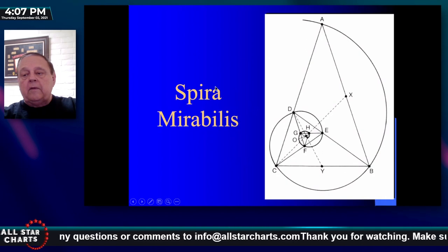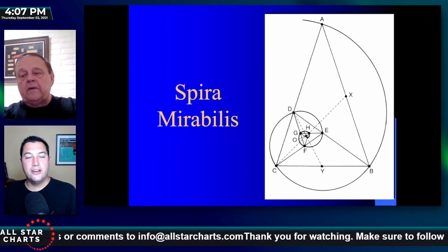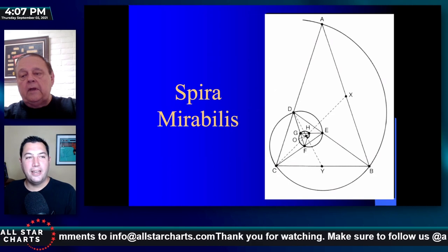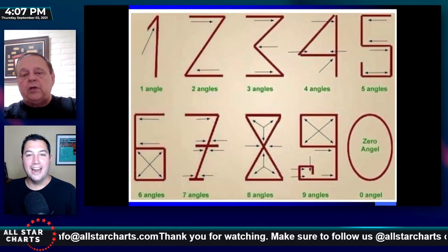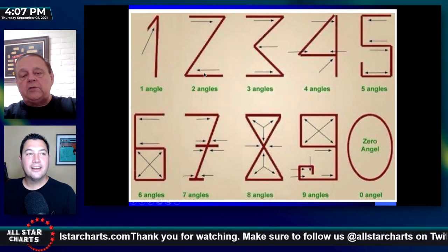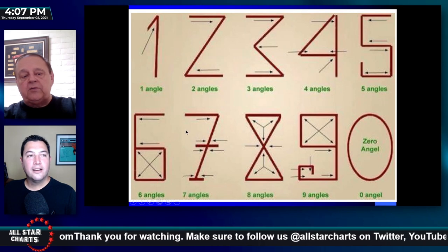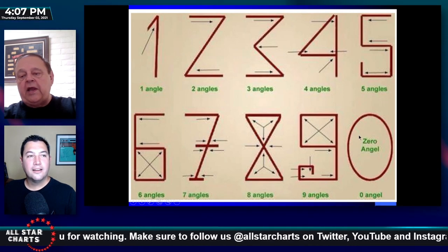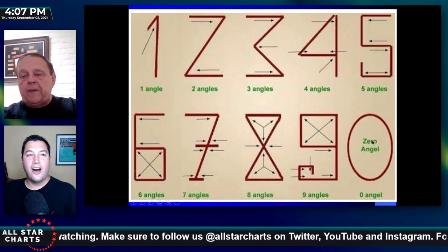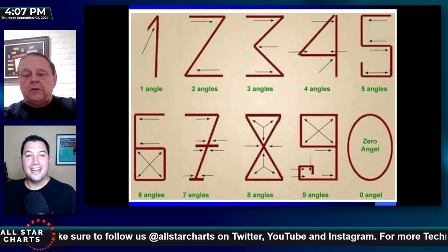Hold on, Larry. Sorry, Larry. So all of those numbers, I didn't know that, are derived by how many angles? Can you go back and walk through that? You just went right over that. That's fascinating. Well, this is two angles, three angles, four angles, five angles, six angles, seven angles, eight angles, nine angles, and zero angles. Is that common knowledge? This is the first time I've seen it. No, not many people know that. No, they don't. That is fascinating.